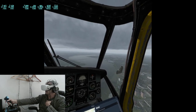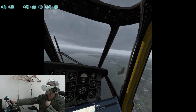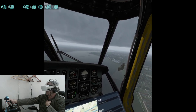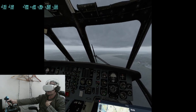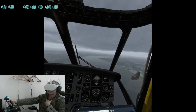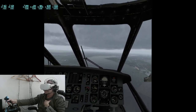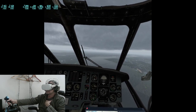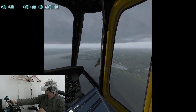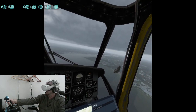I do know it's around somewhere near the Dartford Bridge. This is it, this is the Dartford Bridge. Queen Elizabeth II Bridge. All the shipping has to come this way that's going to London.